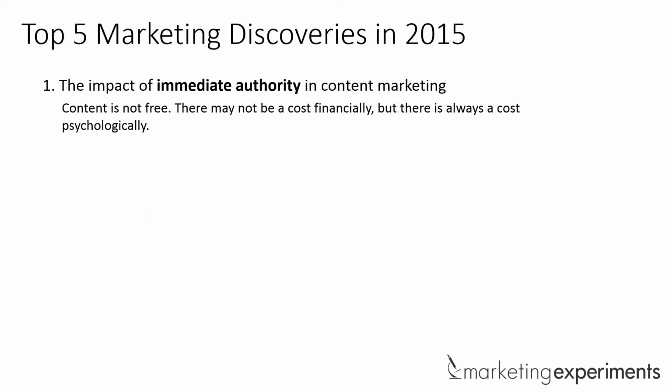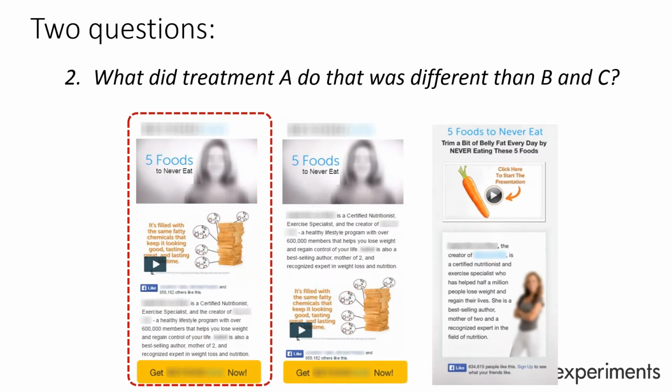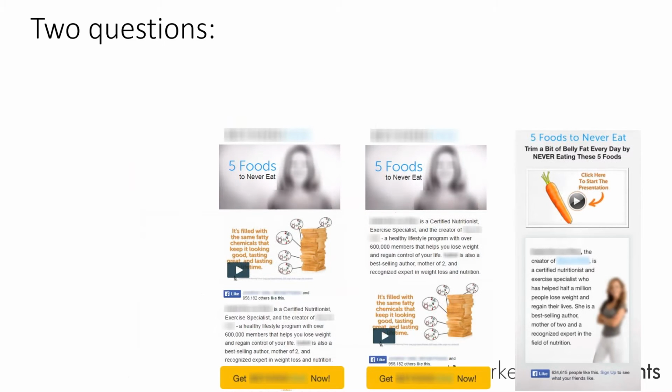The big takeaway in this test and a lot of different tests that we're seeing is this impact of immediate authority. And the thing about treatment A that was different is that it didn't give you too much authority before the main content, but it didn't give you too little authority before the main content. Let's go back a slide.